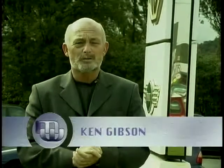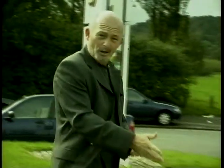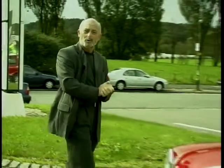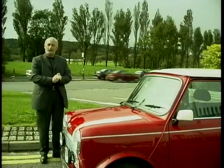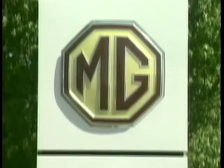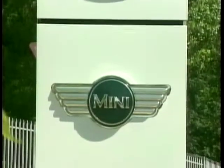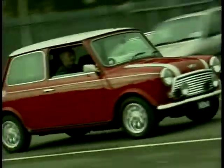Excuse my rather sombre dress, but I've come to pay my last respects to a very famous friend. I've come to Longbridge, home of the Mini for the last 41 years, to go and see the very, very last Mini roll off the production lines. It was a little car that was started as an answer to the fuel crisis, but the car that revolutionised motoring and went on to become the car of the century.